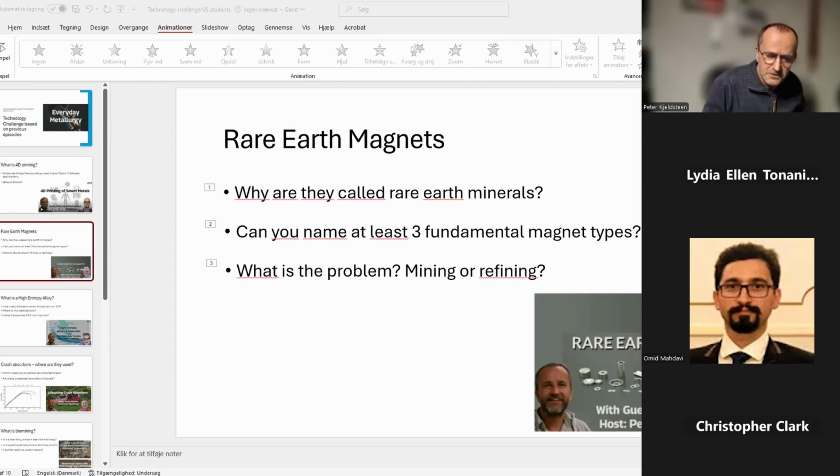Do you know 3 fundamental magnet types? If we look around, we have the neodymium iron boron, but do you know other magnet types that exist out there? Come on, just raise your hand. I think someone should be able to chip in here. You are also allowed just to talk.